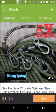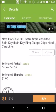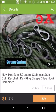It gives you the price here at the bottom, and then this buy option. Now, instead of the buy option, if I scroll so it's directly above the buy, you have this save and the share buttons. The save button will put this into your wish list, which we had mentioned earlier. And then, of course, share is you can send it out to your friends.